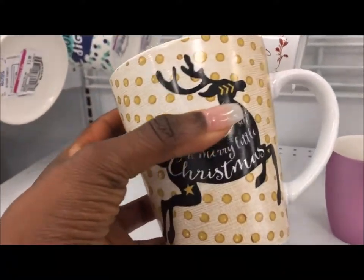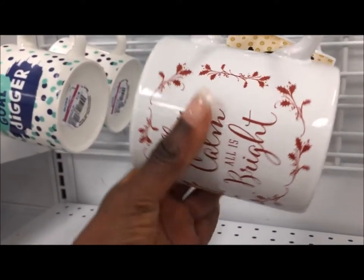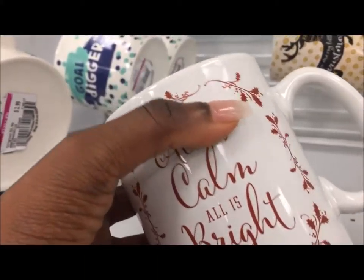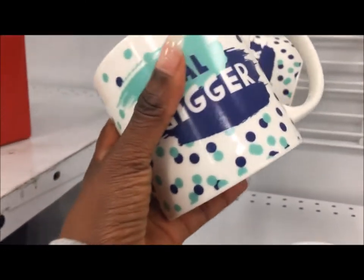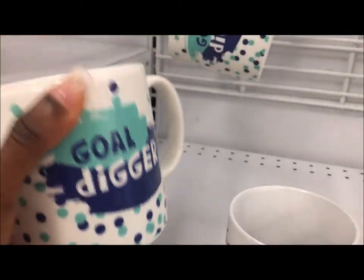Now let's look at the cups. On here, honey, the cups are $1. Oh my gosh, now that's a Christmas mug, but look at this. All is calm, all is bright, and that's $1. These are great teacher's gifts that you can give. You could put candy in them, you can decorate them, you can give them to your coworkers. You can definitely stand out, so it doesn't cost a lot of money. And you know what? Think of others.